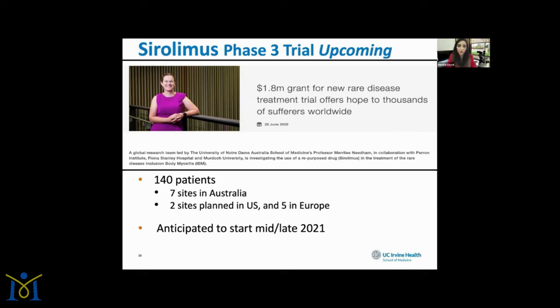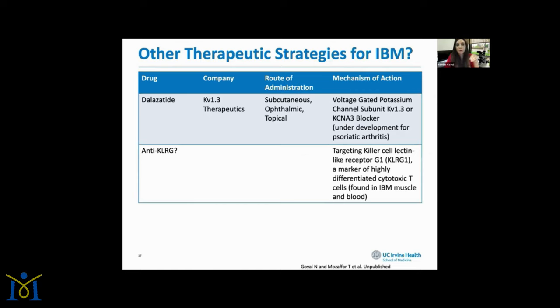And I think this is a very interesting drug. So we should be hearing and hopefully getting interesting results from this study soon. And then these are more preliminary thoughts, work from both Dr. Mozafar, myself, our immunologist at Irvine, and with collaboration with Dr. Greenberg. But as Dr. Mozafar mentioned, Kv1.3 is expressed on T effector memory cells and is found in IBM muscle. And so there is a drug called dalazatide that can block these cells, and it's under development for psoriatic arthritis. And so we've been thinking about, can this drug or another drug that can block Kv1.3 be helpful in IBM?